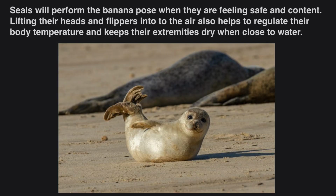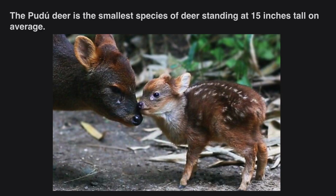Seals will perform the banana pose when they are feeling safe and content. Lifting their heads and flippers into the air also helps to regulate their body temperature and keeps their extremities dry when close to water. The Pudu deer is the smallest species of deer, standing at 15 inches tall on average.